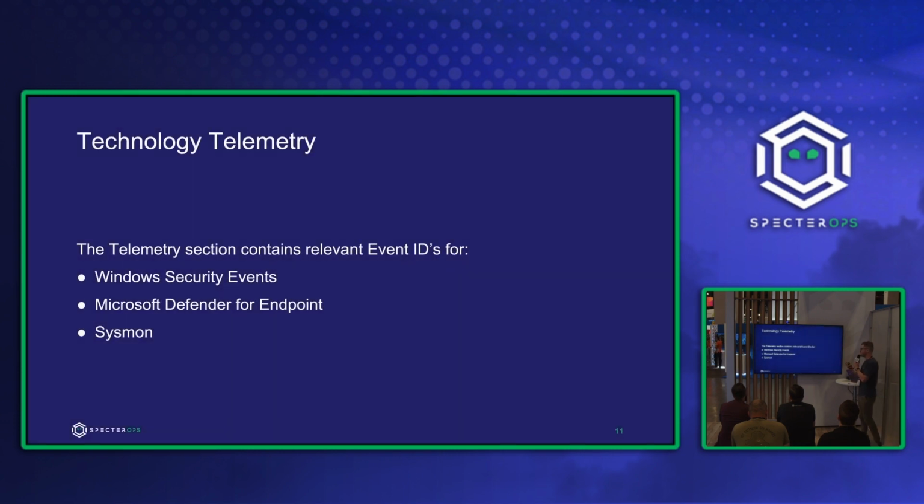After that, we're going to give you the relevant event IDs for 3 different EDRs. Well, security events are not an EDR, but we're going to give you the relevant built-in security events. We're going to give you MDE, and then we're going to give you Sysmon. These are ones that you're commonly going to see in a lab environment. We're not really going to give you something that's more enterprise or more specific, like CrowdStrike or something. But it'll get you started for sure.